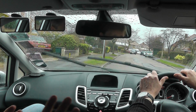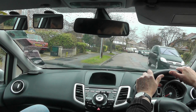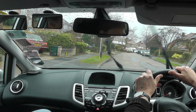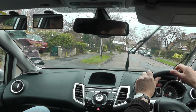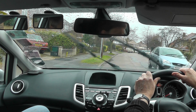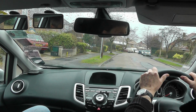Right, stop there, Tony. Stop. Before you pull away, what mirrors are you going to check? That one, that one, that one. Why are you checking the middle one? This is the speed. And why are you checking the right hand? See if anybody's overtaken. And what else are we going to check before we move on? Your blind spot, on the right hand side.